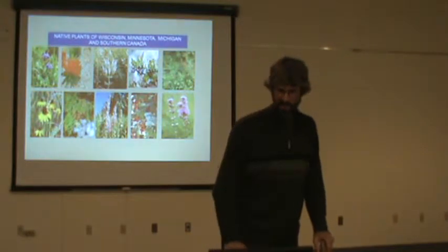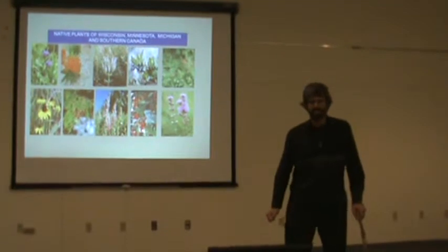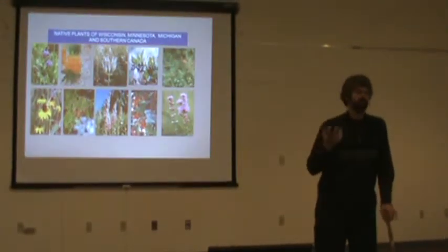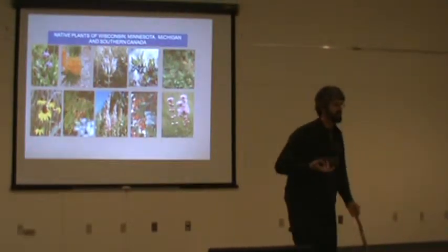There you go. That's my recipe book right there. And I wish I could grow even more native plants. I mean, the ones that we actually see when we're walking around in the forest.